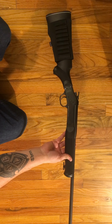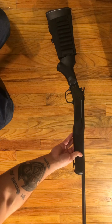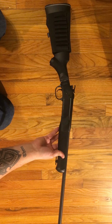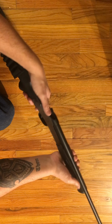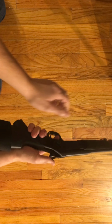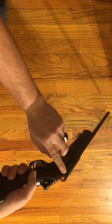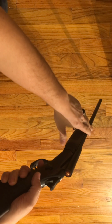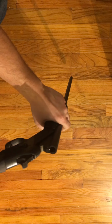I honestly bought this just because it was $100, so why not? I've taken it out. I've shot a slug and buck through it, and it shoots pretty good. Like I said, it's break open. When you do break it open, the shell will eject out.